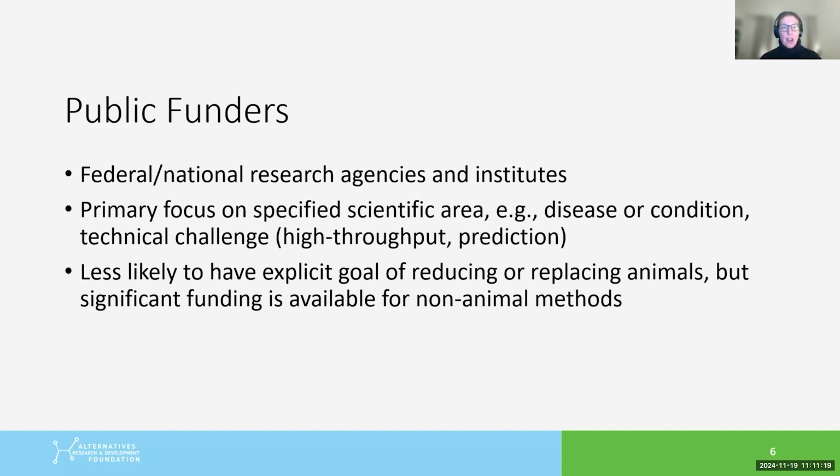So public funders are more of federal, national research agencies and institutes. They're going to be more focused on a specific scientific area. So a disease or condition, maybe a particular technical challenge, either high throughput or predictive modeling, things like that. So they are going to be less geared toward animal-free research and more focused on addressing a particular scientific question. So as I said, they're less likely to have this explicit goal, but at the same time, there is a lot of funding available from these organizations for non-animal methods. It just might not be with the same mission of replacing animals in research.